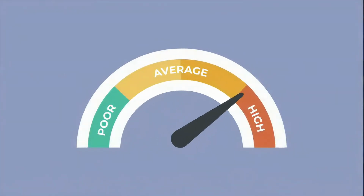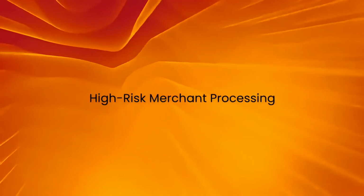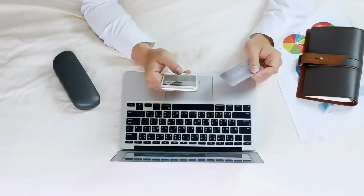In the competitive realm of credit repair, accepting credit card payments isn't just an option, it's a necessity. High-risk merchant processing. Credit repair businesses often fall into the high-risk category. But fear not, specialized high-risk merchant processing services are here to smooth out your payment woes.